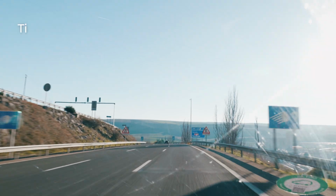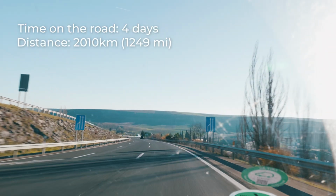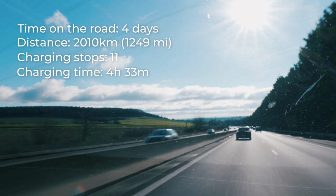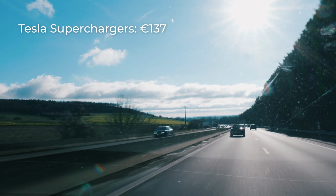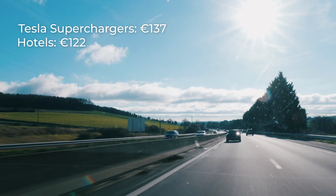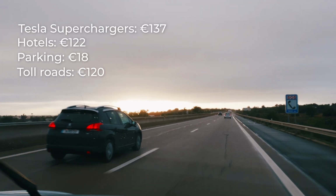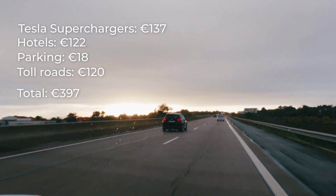In total, during the 4-day trip, we traveled 2010 kilometers from Zwolle to Madrid, stopping 11 times at Tesla Supercharger, spending 4 hours and 33 minutes charging. We spent €137 on Tesla Superchargers, €122 for 2 hotels along the road, €18 for few parking garages, and €120 on toll roads, making a total cost of this trip almost €400.